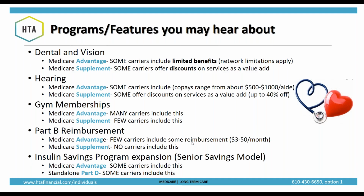So there are some, and you can certainly look at that. Typically, the reimbursements are about $3 a month to about $50 a month. I'm not saying that there couldn't be higher reimbursements available, but typically they're about $3 to $50 a month on your Part B reimbursement. Medicare supplements, they don't offer this. So you would pay your Part B, you would pay your Medicare supplement.